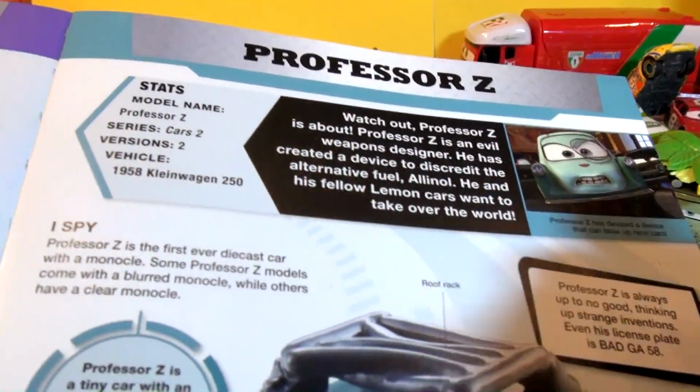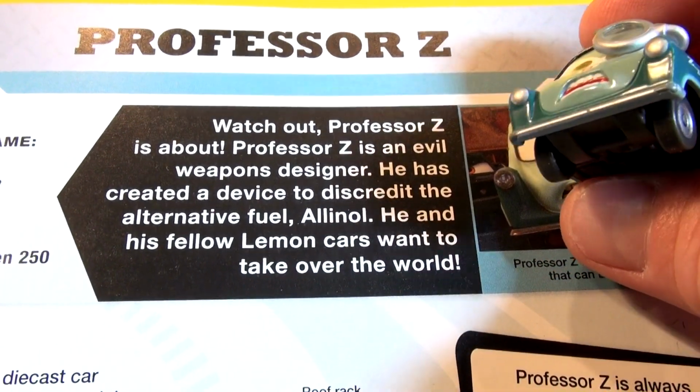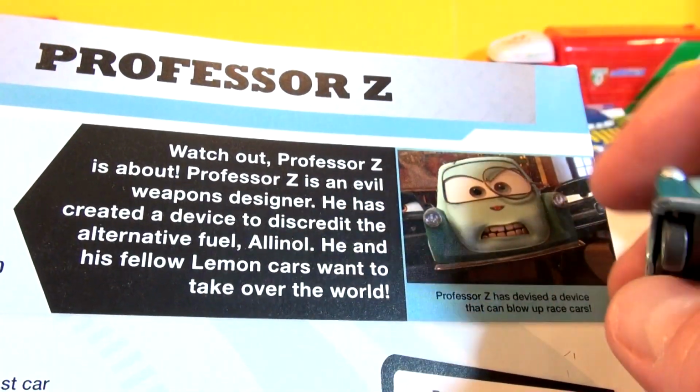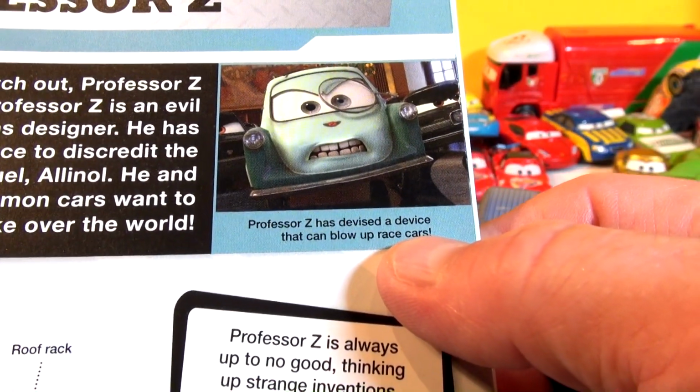Let's see what the book says about Professor Z. Watch out! Professor Z is about. Professor Z is an evil weapons designer. He has created a device to discredit the alternative fuel, Alanol. He wants his fellow lemon cars to take over the world. Professor Z has devised a device that can blow up race cars.